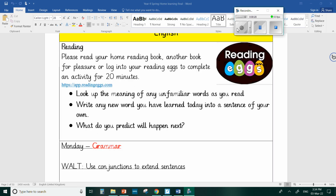How the planning is set out is we've got 5 days of English work, then 5 days of maths work, which Miss Jones will go through, and then a lesson for each foundation subject. So we've got English lessons, then maths lessons, and then foundation.